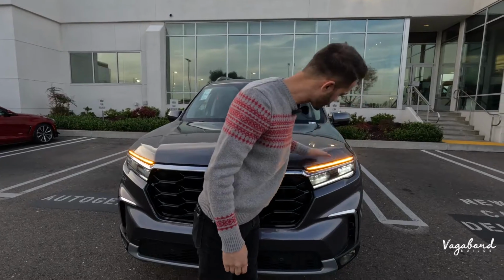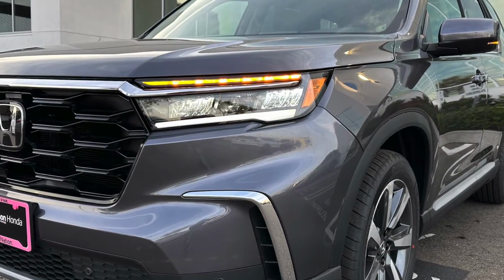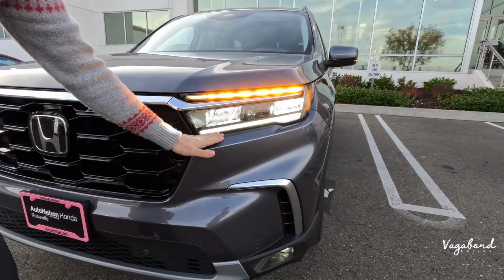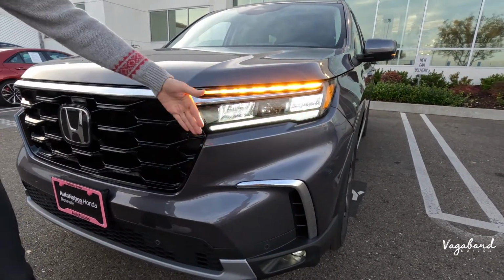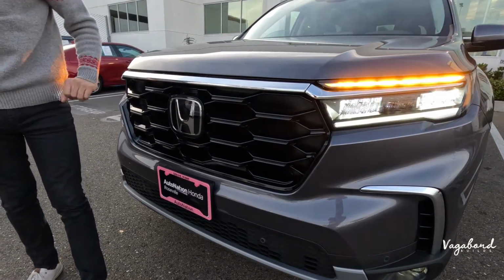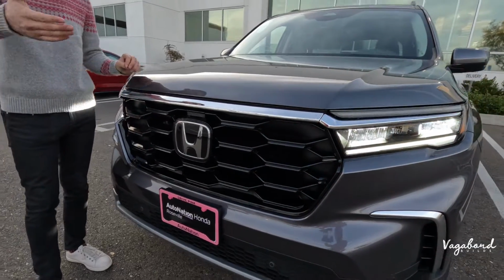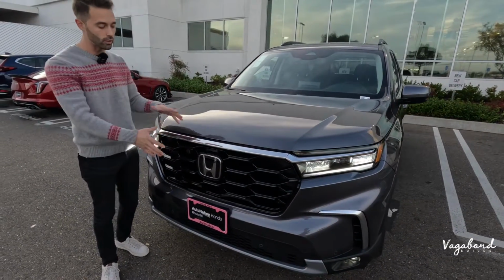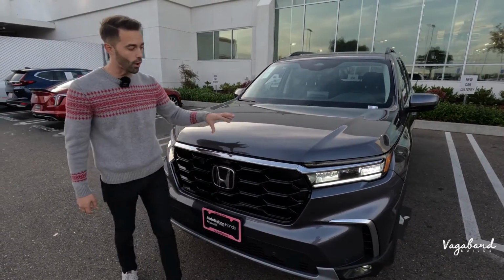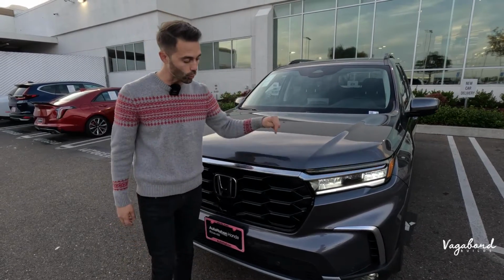Starting with the headlight system, we left the hazards on so you get an idea of what that looks like. LED lighting, and DRLs right under that. Black gloss paint on the front grille, giving it that rich feel. Now the touring is right under the elite trim. These are pretty much the highest trims on the Honda Pilot, so you're going to be getting a little more luxury on this touring trim.